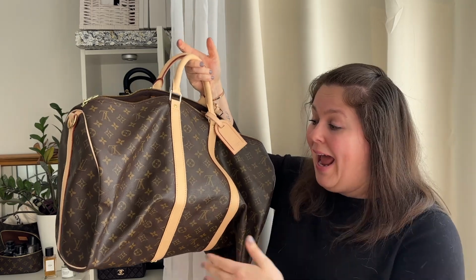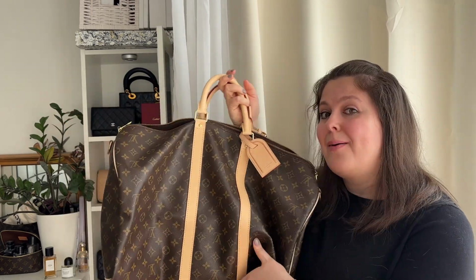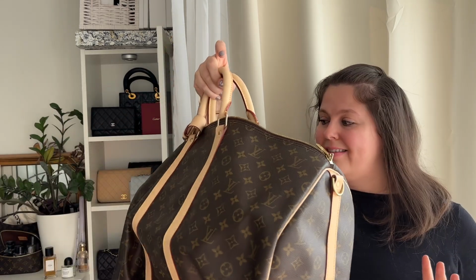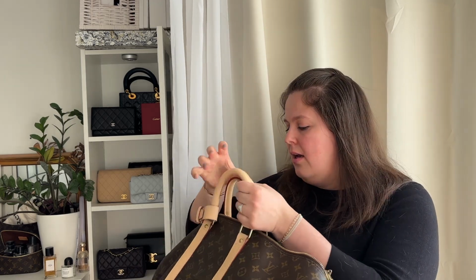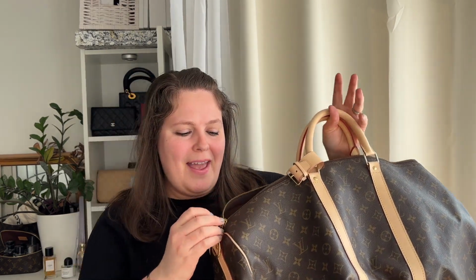This looks brand new. When they opened this to me in the boutique, I really couldn't believe what I'm seeing, because this looks new. The canvas was in really good shape, I have to be honest, even from before. So from that point of view, yes, it looks new.